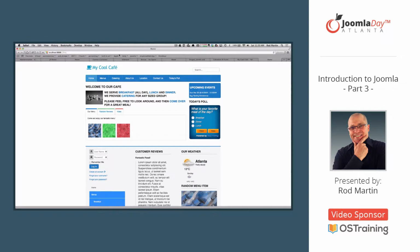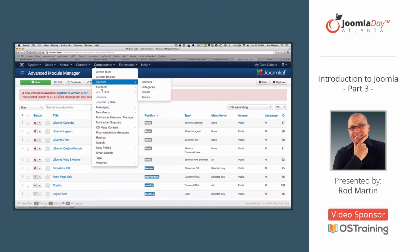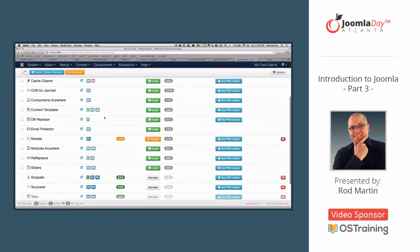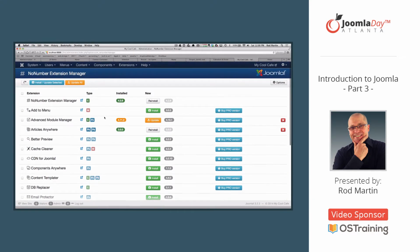It's free. When you want to install a template, as I mentioned, you ask the question, how do I know when an update is available? With this one, this is the Advanced Module Manager. It's going to tell me that there's an update. And I can go straight to Components, Extension Manager, and it's going to tell me what extensions have updates. And I can just click Update, and it's automatic, which is really cool.